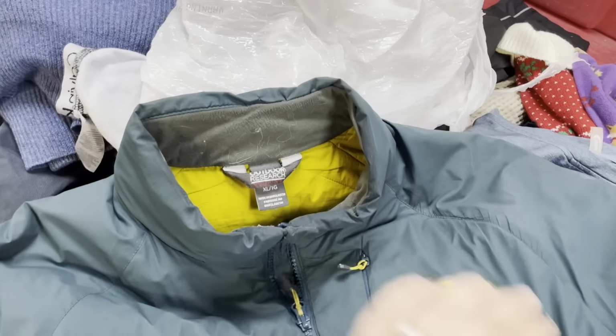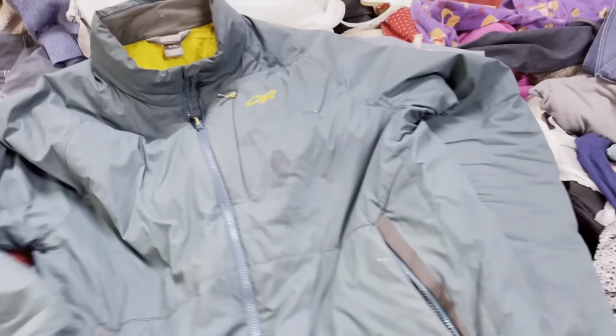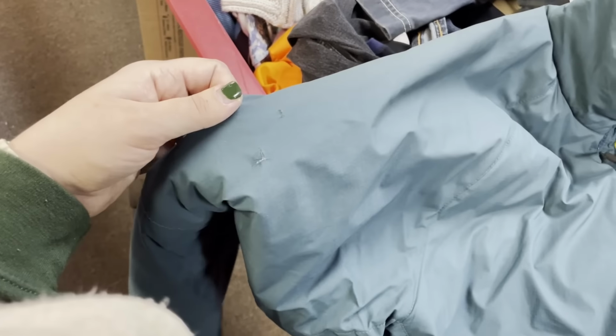I found this Outdoor Research jacket that had been thrown back, and I was so excited for like a millisecond before I saw the tears, the stains. I feel like if it just had the stains, I would have grabbed it because I feel like doing a little washy wash, thrown that through. Some stain treatment would have gotten rid of them, but not the holes.